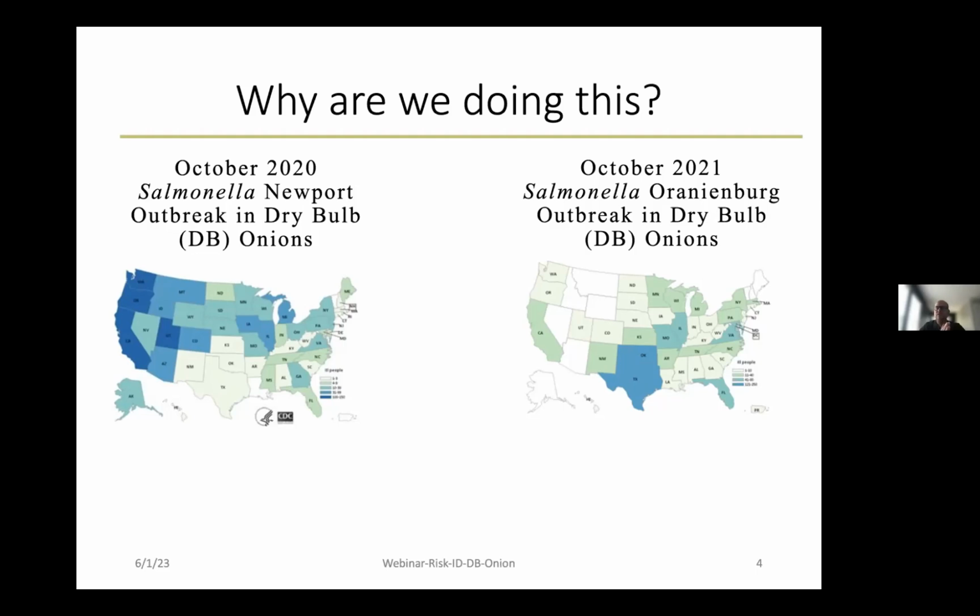But in 2020 and 2021, we had significant outbreaks with Salmonella, which was the interesting character here. Two different types of Salmonella, Salmonella Newport and Salmonella Oranienburg. The Salmonella Newport outbreak came from California, while the one that we were talking about here, Salmonella Oranienburg, came from onions that were grown in Chihuahua, Mexico, okay?